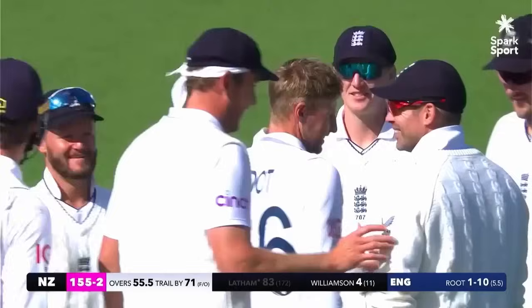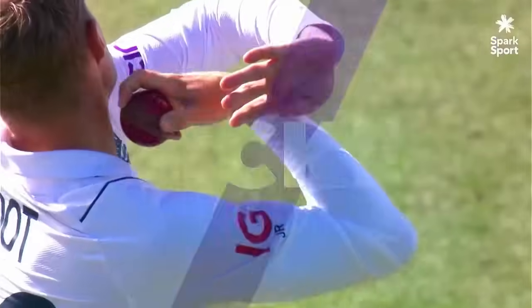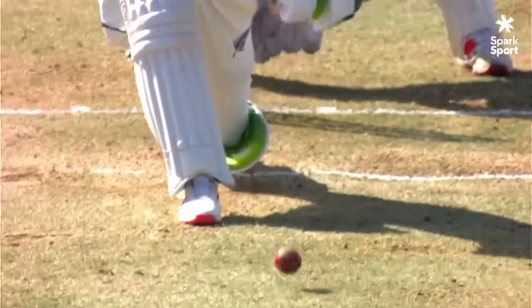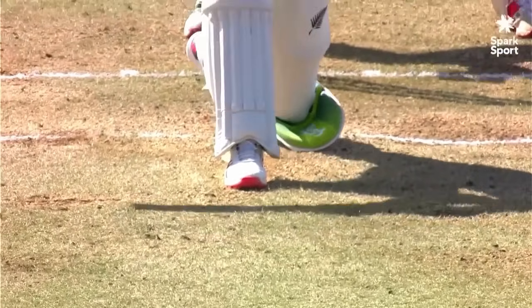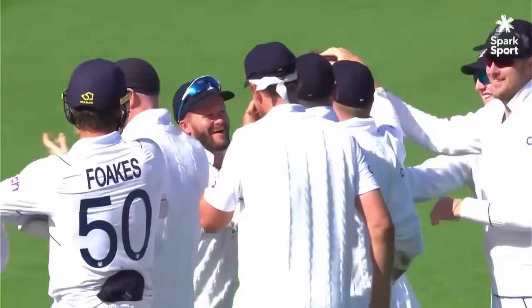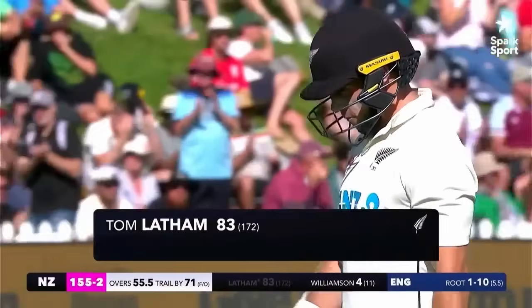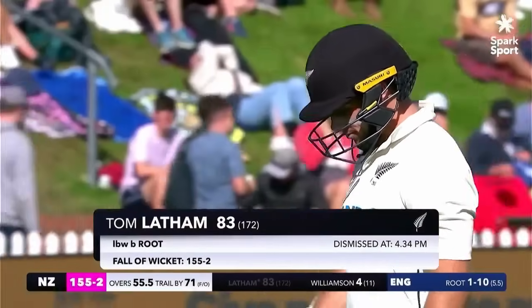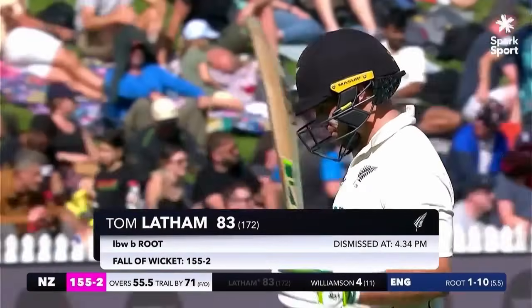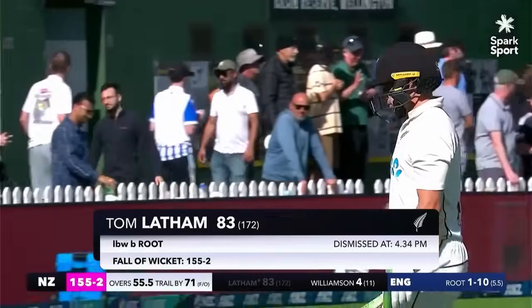Well, decision confirmed, but if I can use that memorable phrase, by the barest of margins. So close. The real issue here was exactly where it hit him. Was it close enough to off stump? It looked from that angle, actually, it seemed to be covering all the stumps with a bit of spare. But the original decision was out, so Tom Latham's very fine innings of 83 has to come to an end. LBW for 83, it's 155 for 2.